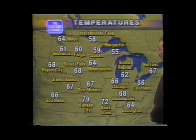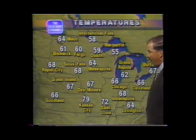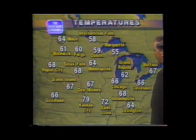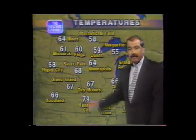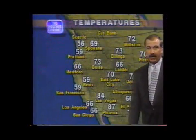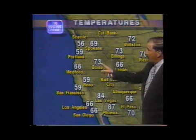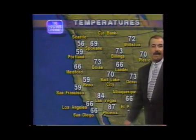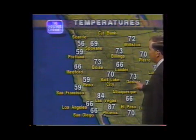The numbers across the heartland, pretty sticky as well. In St. Louis, 72. Look at KC, 79 right now. 66 in the best location of the nation, Cleveland, Ohio, as well as Chicago. Minneapolis, 64. 58 International Falls, Minnesota. Westbound, we still have the warmth in the interior of the mountains. 70 in Salt Lake, 73 in Boise, 84 Vegas, 87 in Phoenix, LA, 66. Denver, still a sticky 73.